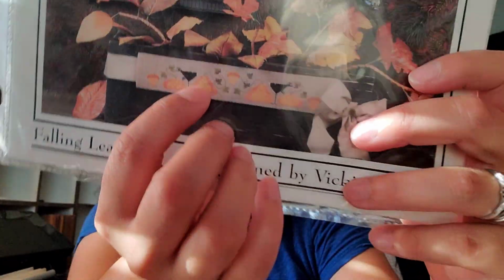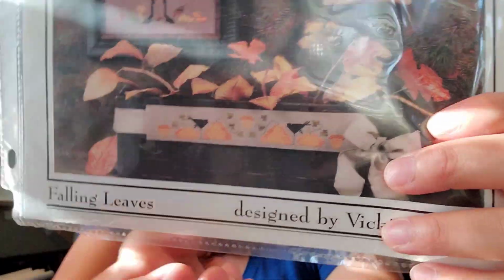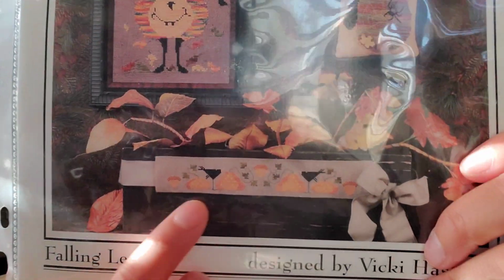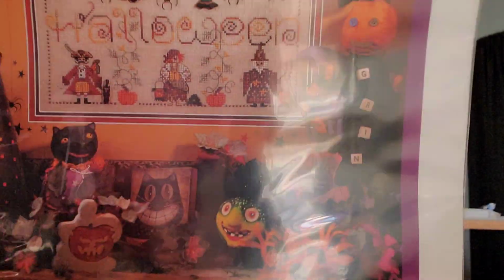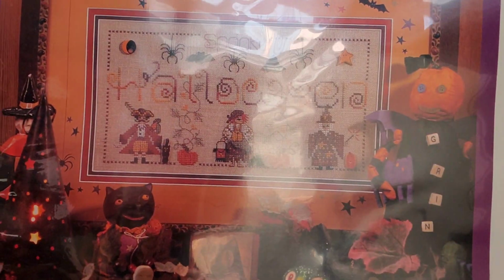Oh, and then there's a pattern down here too, with some birds, and I think they're acorns. There's some acorns and some pumpkins down there. So that's cute. Then there was another pattern in here from Shepherd's Bush called Spooky Halloween. I love this one. It's so cute.